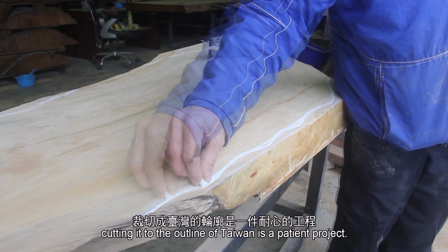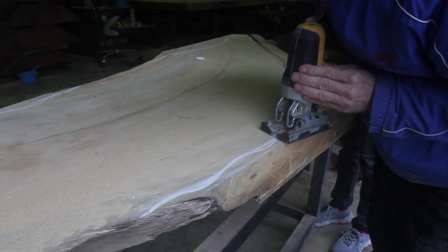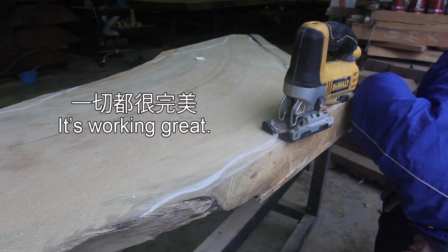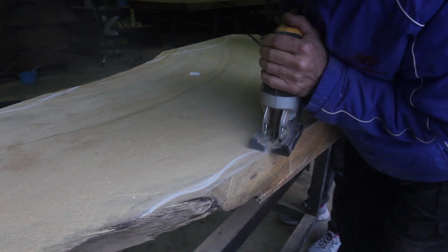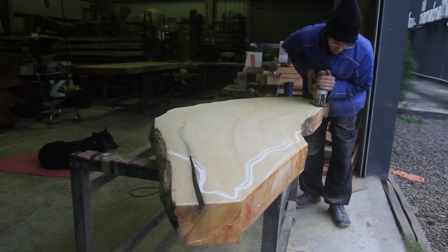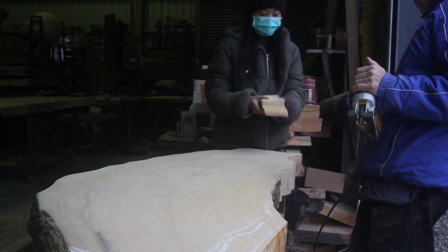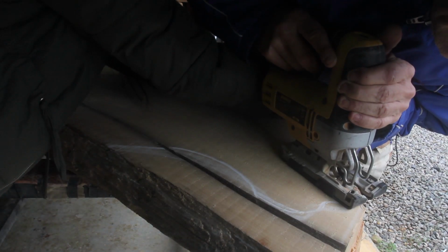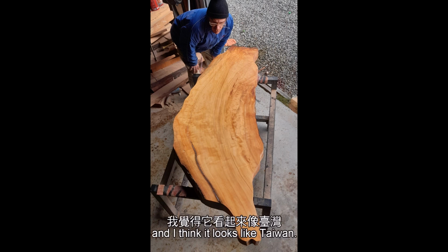Cutting it to the outline of Taiwan is a patient project. Oh, it's working great. Arm's getting tired. Sore arms are part of this process, but worth it in the end. The cutout is complete, and I think it looks like Taiwan.